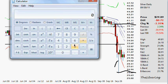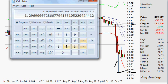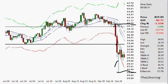Eyeballing this, I can see the level to be around 39.75. And the bottom was 26.10. So I'm dividing the high by the low, and I'm going to put this to the power of 61.8%, which is the Fibonacci level. Times this answer by the low. And for this selling to be a failed move, it needs to hold and stay above about 33.85, really 34, for this to be a failure.